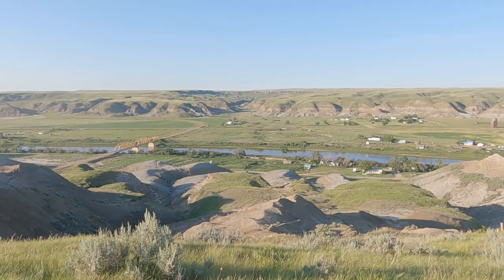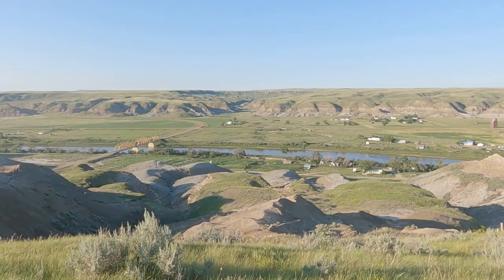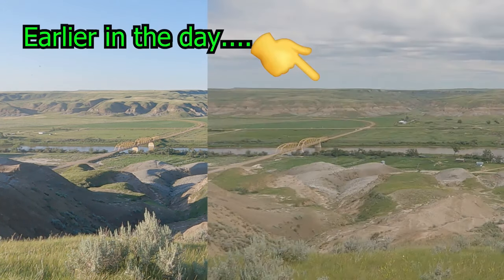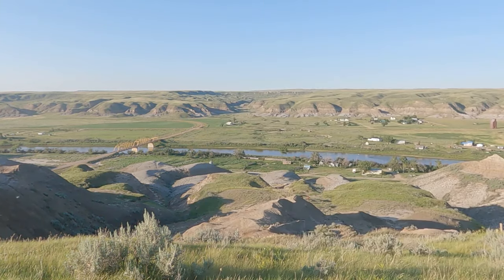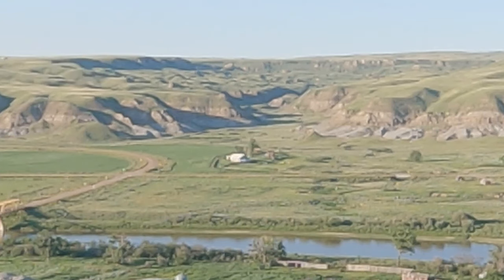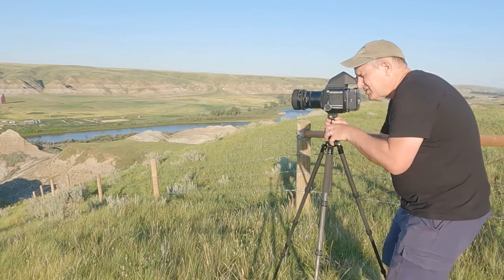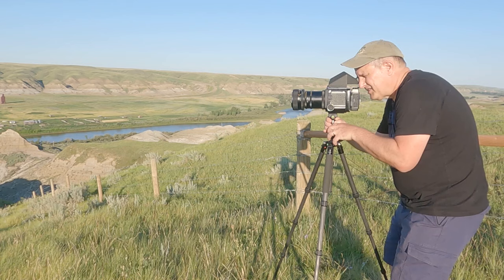You can see the shadows, there's nice deep shadows in those hills in the background, which gives those hills a little bit more definition, shape, form. Sure reveals a lot more. I never really noticed that little sort of depression in the ground over there. That's interesting. Ooh, midges are attacking me. I better get going. So I'll start with the left.